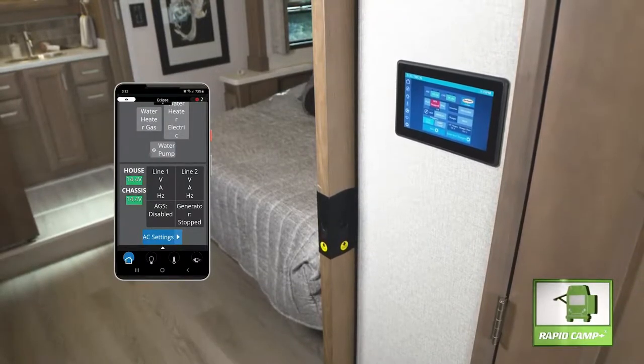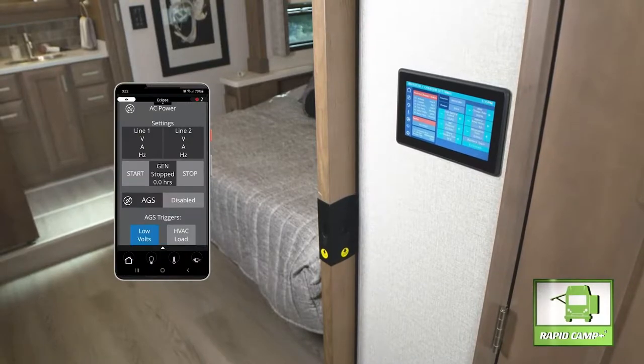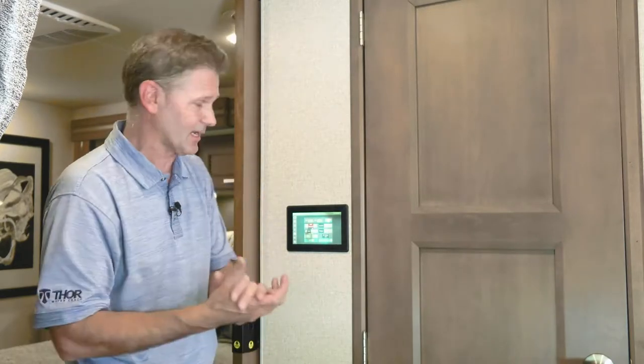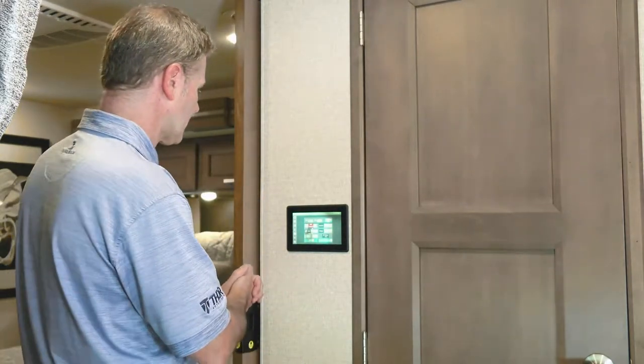Again, monitor your batteries, and then it's going to talk about your inverter and your charge. You have a 2000 watt inverter on here that has a 100 amp charger, and we'll show you where that is located when we do our exterior walk around.